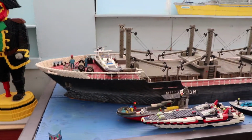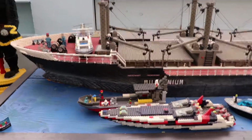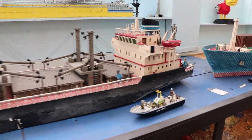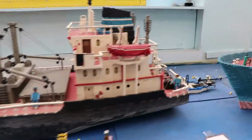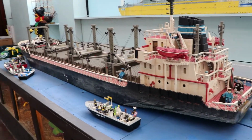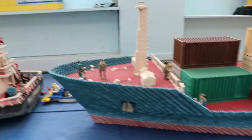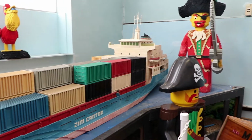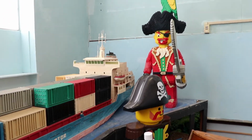There's a big cargo ship. Wow. This thing looks like it was built like 40 years ago. A lot of these are really dusty. And I mean, you can't dust Legos. I've tried that.